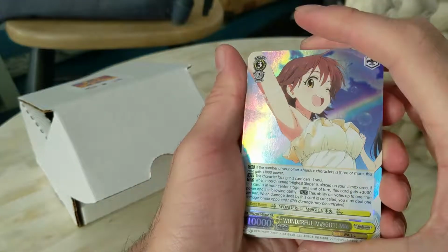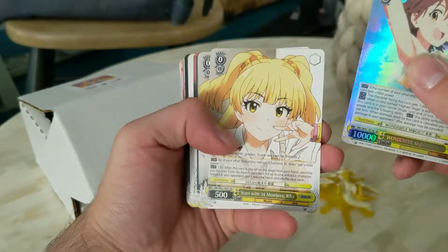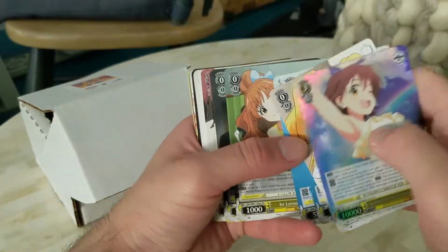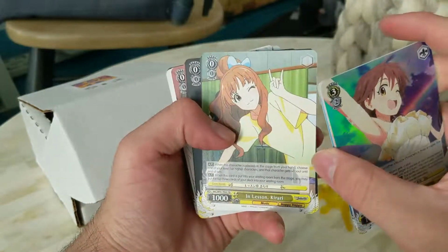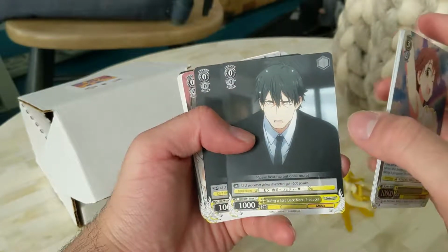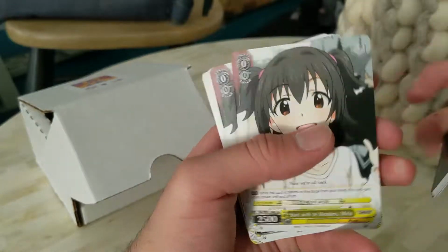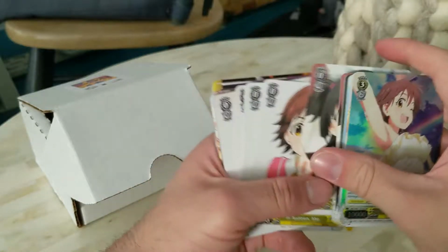All right, so we got this chick. Name is Wonderful Magic Mioi. Start with 14 members, Rika. Veteran trainer. I don't know how to play this game. I don't know what it's about. I just know it's a bunch of anime girls. Oh, then a dude. In lesson, Kirari. Taking a step once more, producer. Oh, fuck. And again, I don't know if these cards are rare at all. I don't know anything about this game. I've seen it before.